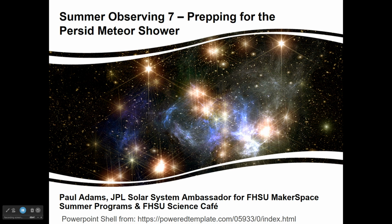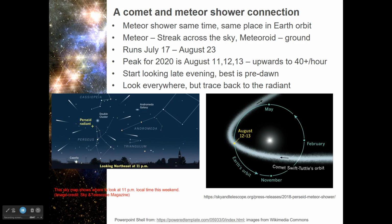This is a rather short one because the biggest thing you can do is just go out and watch. So when you look up at a meteor shower, I guess the one thing I want to be sure that you know is there's a comet-meteor shower connection.